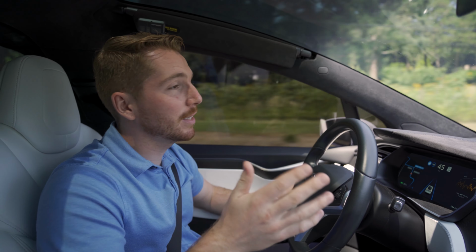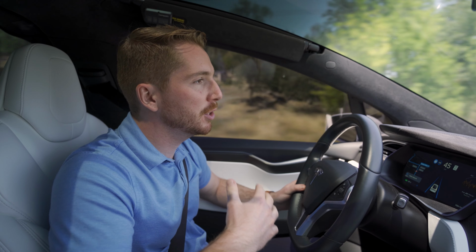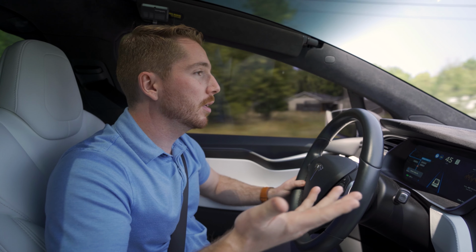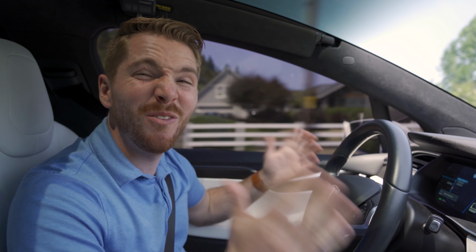So you might be asking yourself, why the heck didn't Anthony just take his mechanically challenged Tesla back to Elon Musk and get his small fortune back? And the answer is because. Because this car is f***ing awesome.